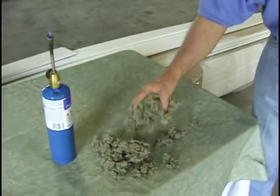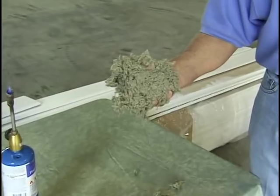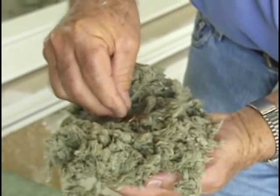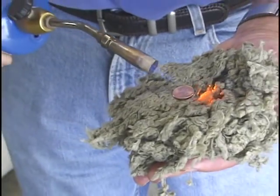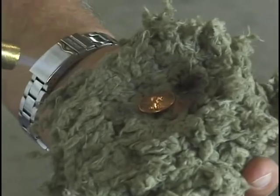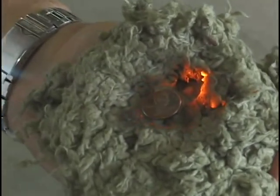This is a bundle of rock wool or mineral wool that I have taken from the roof of one of our houses. This is what we use to insulate the roof. This is the mineral wool. This is a penny I'm putting in here. This is a Bunsen burner, and I'm going to melt the penny, and the wool is insulating my hand.